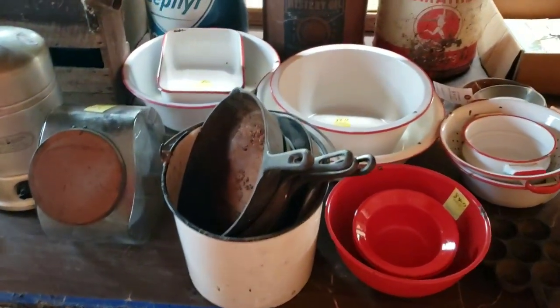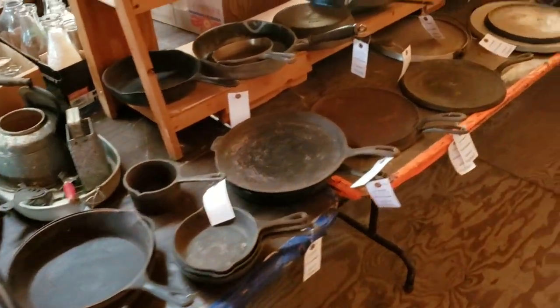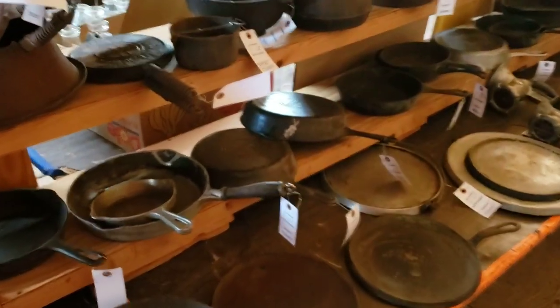Hopefully be able to get some of it. Enamelware, always popular. Looking at a ton of cast iron. Griswold, Wagner, always very popular.